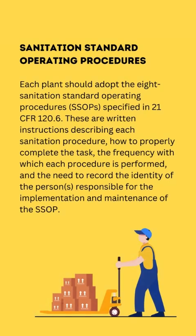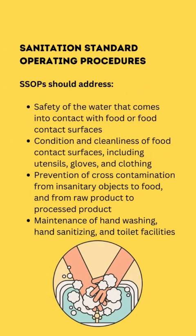Sanitation Standard Operating Procedures. Each plant should adopt the 8 Sanitation Standard Operating Procedures, SSOPs, specified in 21 CFR 120.6. These are written instructions describing each sanitation procedure, how to properly complete the task, the frequency with which each procedure is performed, and the need to record the identity of the persons responsible for the implementation and maintenance of the SOP.